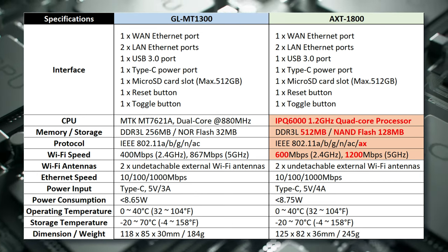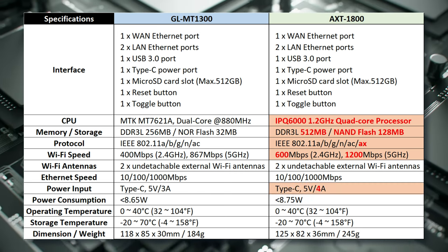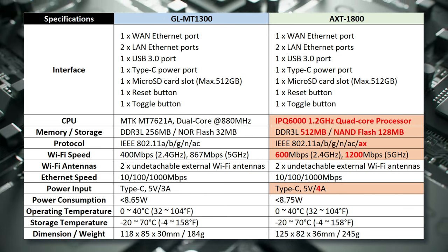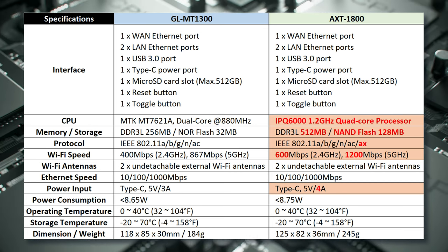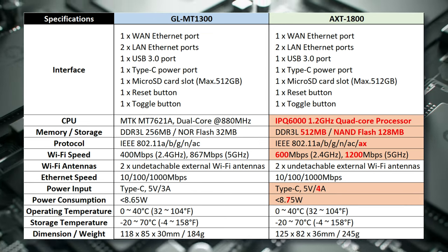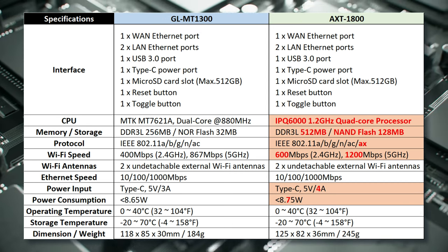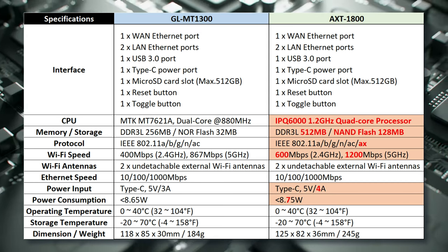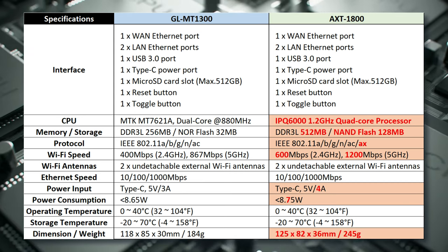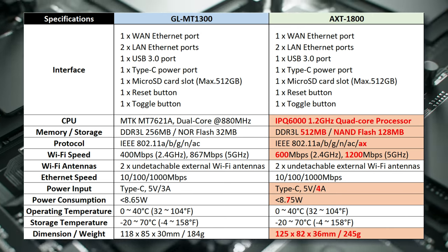The next delta is under the power input row. You can see we've gone from 3 amps to 4 amps, and that's one of the reasons why you have that additional cooling requirement and the active cooling, I guess they added. And the power consumption, of course, is going to increase, reflecting that additional amperage. We've gone from 8.65 to 8.75 watts. Operating temperature and storage temperature is the same. And then we have the dimensions, which I said the actual case has increased in size, but essentially the weight is still low.